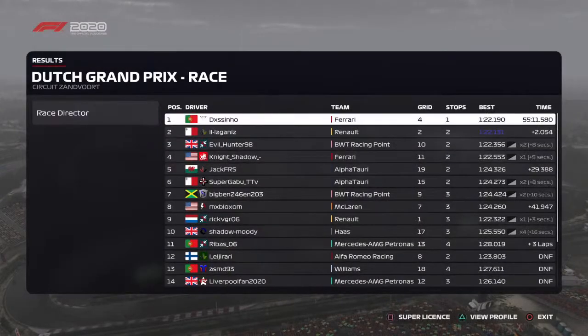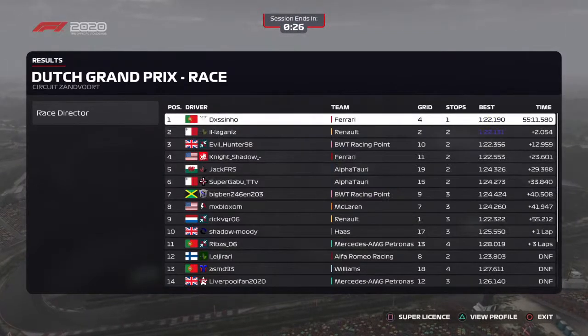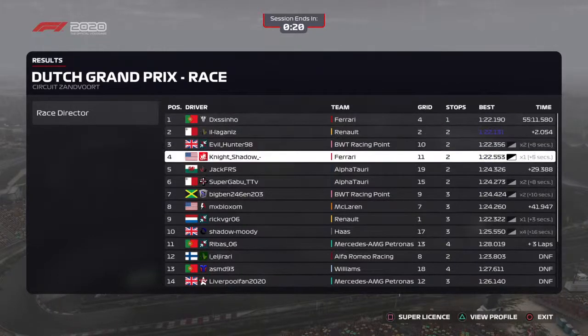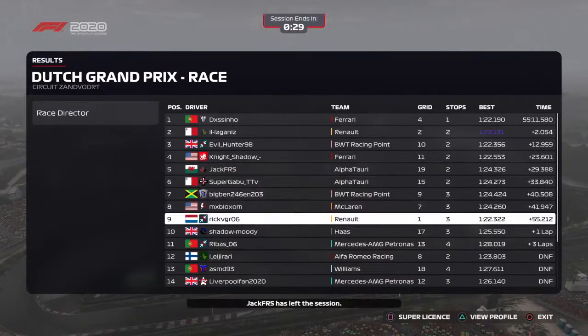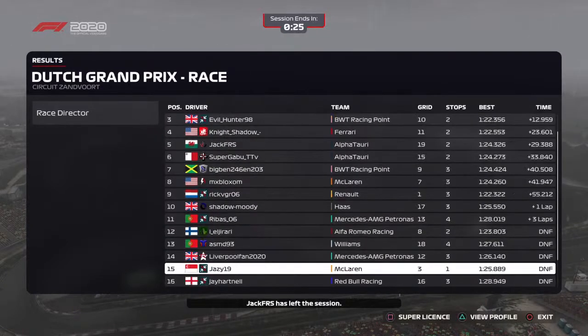Didn't get the fastest lap point or the pole position point in the ARL, but he does take the race win. Leganes in 2nd for Renault. Evil Hunter takes 3rd. Night Shadow finishes in 4th. Jack is 5th in the AlphaTauri. Super Gabu 6th. Big Ben 7th. Bloxham in 8th. Rick finishes 9th. Shadow Moody takes out the final point in 10th.